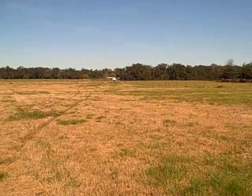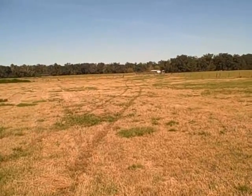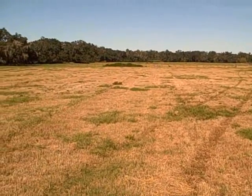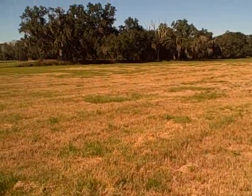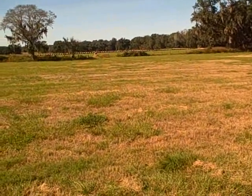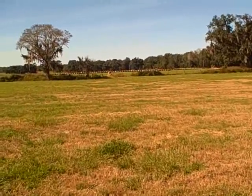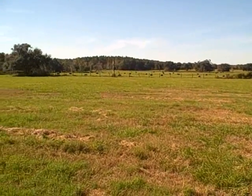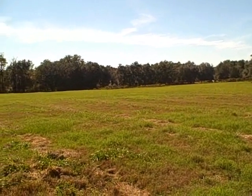Now let me get on the other side of the truck here, and you can see how it goes along that tree line back there and then turns and comes up this way. Now you see that fence line right there with all the hay on the other side of it? Okay, that's where the property stops, is at that fence line. So you can see all of this in here can be used for horses, grazing, cows, all manner of stuff.